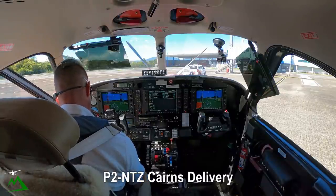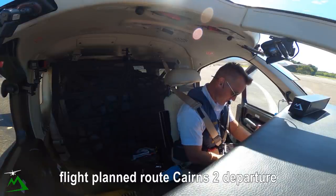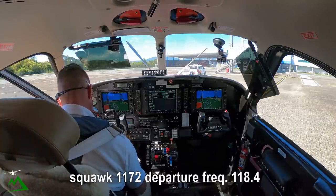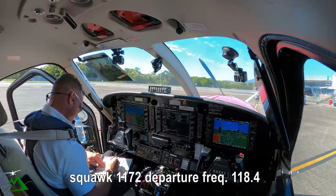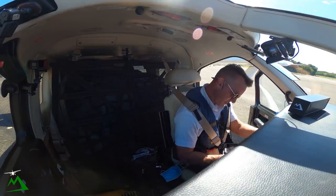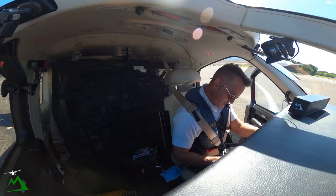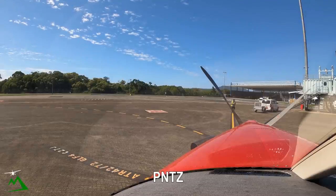Papua 2, November Tango Zulu, Cairns delivery, cleared Port Moresby via flight plan route, Cairns 2 departure, climb via SID 6,000, squawk 1172, departure frequency 118.4. Papua 2, November Tango Zulu.